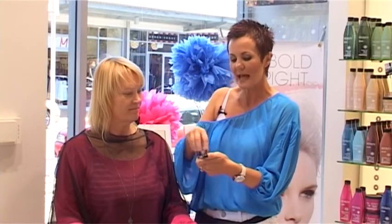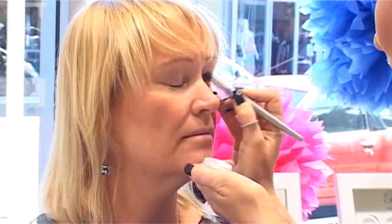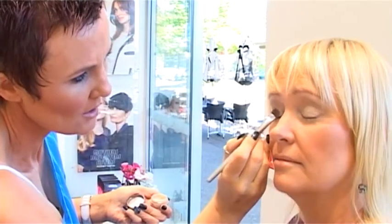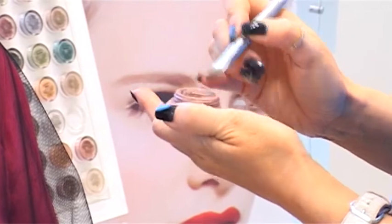I'm actually going to use this beautiful one, one of my favorites. It's a beautiful sandstone and it's a creamy, shimmery deliciousness. Like a creamy beige. But what it's going to do is when the light reflects off her eye, it gives a little bit of an oomph, you know? So what I'm going to do is place it on the bottom of the lid.